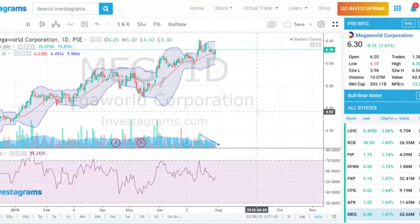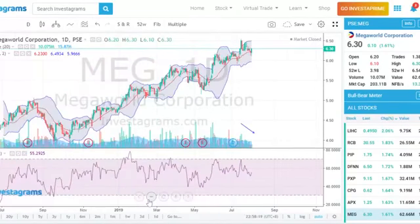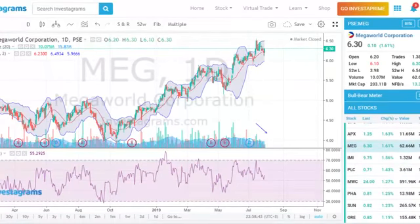So maybe consider other stocks because I really feel that this is already getting too pricey. But another thing to look at is net foreign buying. Net foreign buying was at 13.39 million in today's market.